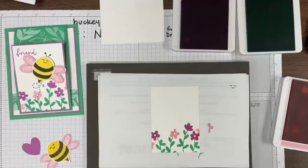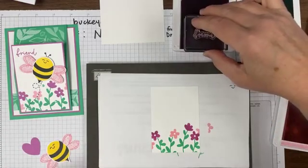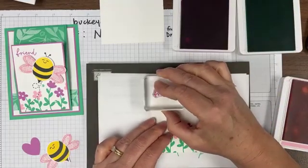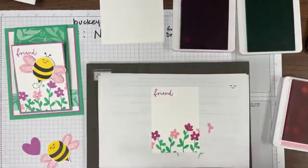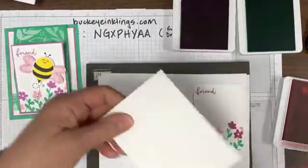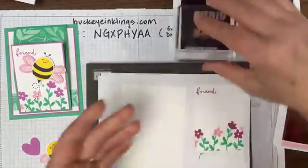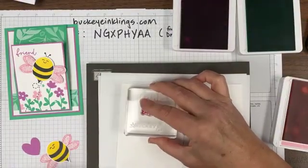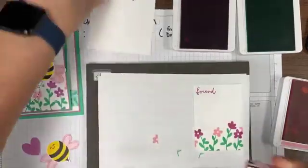Okay, what else do I need? I need the greeting. Like I said, I took greetings from Darling Details because I wanted to make this a birthday card. So this is friend up in the corner. And then on the inside, I'm going to do happy birthday. All right.